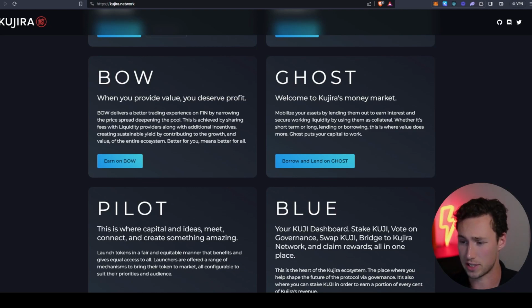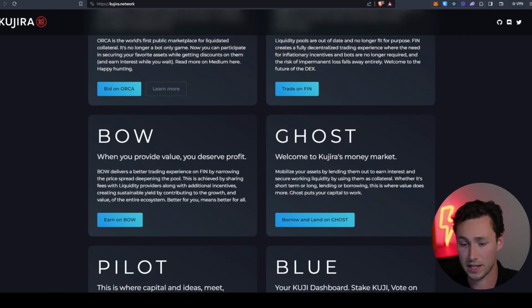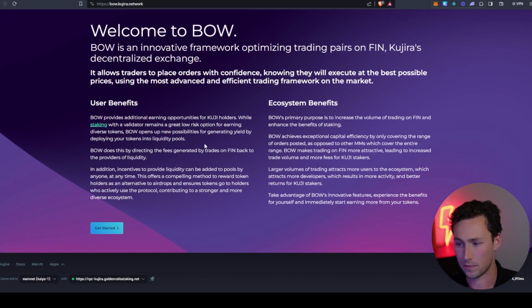And this is really interesting. Basically, this accomplishes two purposes. First purpose is that it increases the liquidity on their Fin decentralized order book style exchange. And it also allows you to earn more yield on your tokens. So if you click on Earn on Bow, then you'll get a bit more information about how they optimize trading pairs on Fin. Again, fitting with their mantra of democratizing access to tools that normally only whales might have. This basically allows you to act as a market maker.